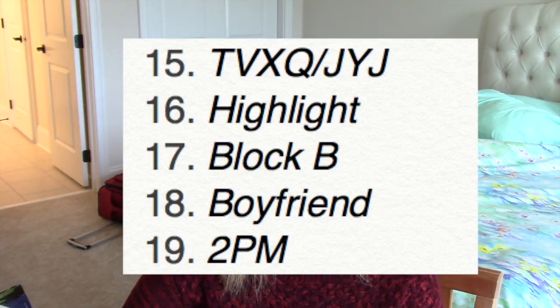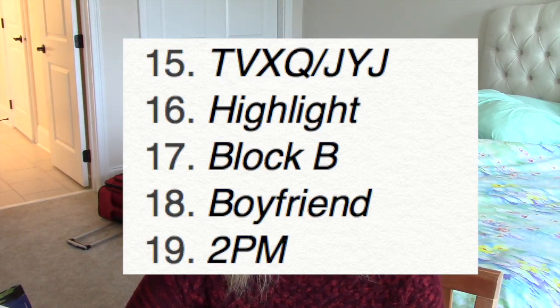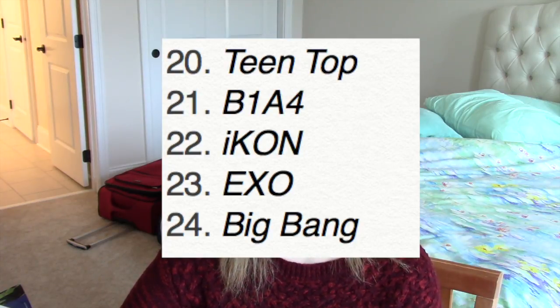So 15 through 19 right now is TVXQ, JYJ, Highlight, Beast. I had to change their name on this. I've been calling them Beast for so long now that it's going to take me forever to get used to calling them Highlight, so just bear with me for that. Block B, Boyfriend, 2PM. And then 20 through 24, or 20 through the end, is Teen Top, B1A4, iKON, EXO, and Big Bang.